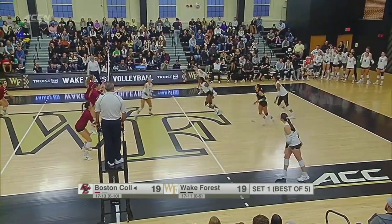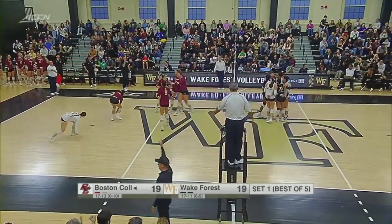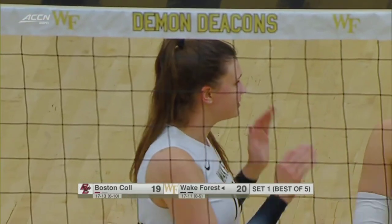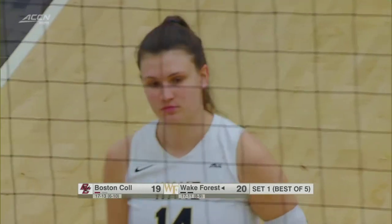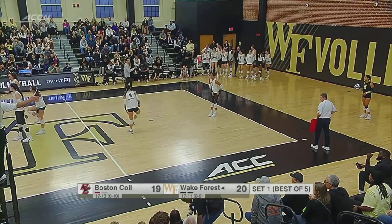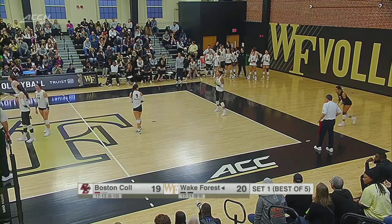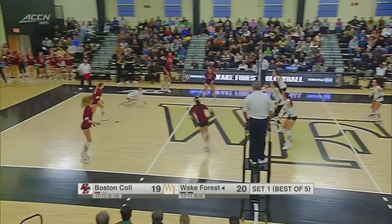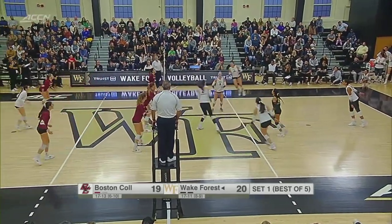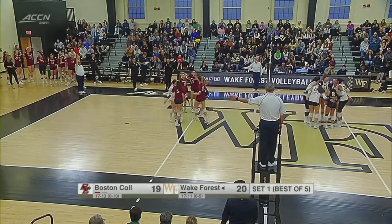And service error number three for Wake Forest as Slater again hammers it down. Slater also hitting very efficiently tonight, notching in her fourth kill on five attempts with only one error. Now, it seems like her opportunities have been very clean, very within the system. Nice serve by Farrell. Jensen gets it over for Boston College. Here's Slater again. And it was hit out of bounds.